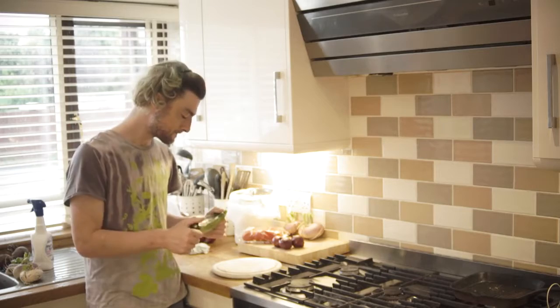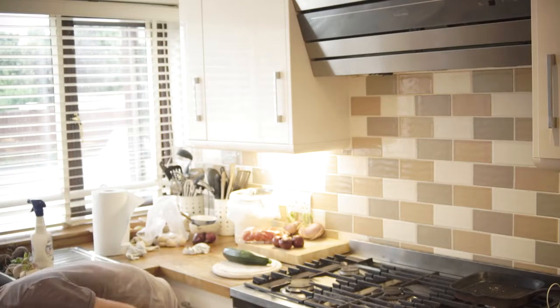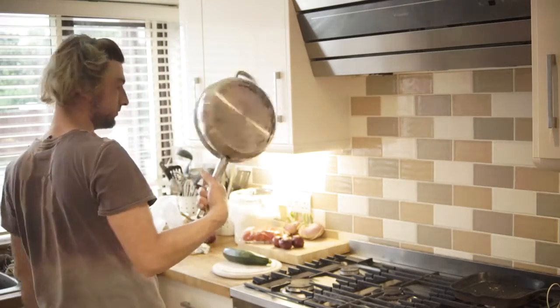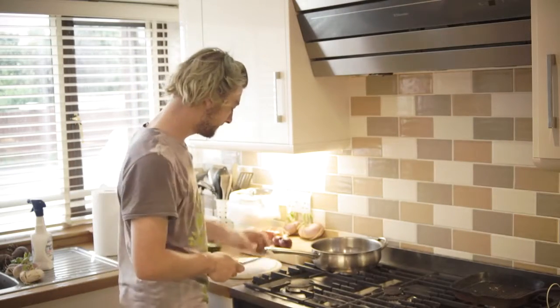Yeah. Not for everything. Let's cook it anyway. Let's actually show you how I'm doing. Let's actually cook it, yeah. I'm cooking it. I'm gonna use the big stainless steel pan. Let's do our onions first.